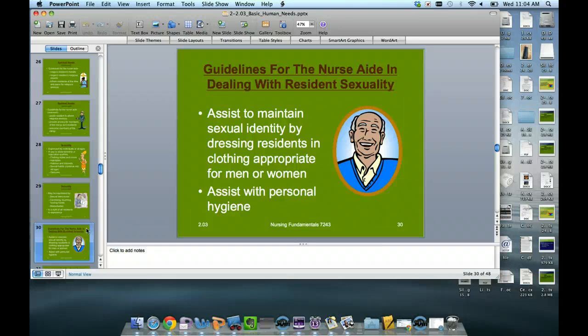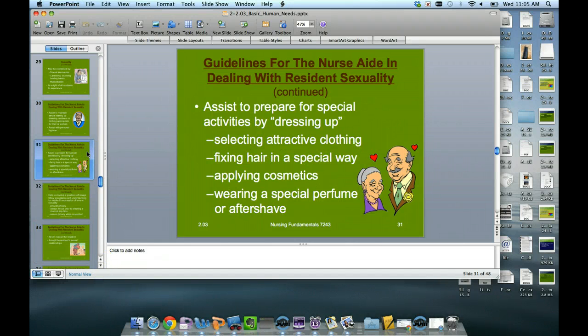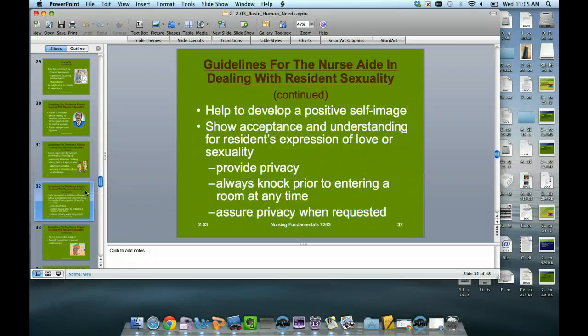Guidelines for dealing with our residents and their sexuality is to assist them to maintain their sexual identity by dressing them appropriately, be it male or female, assisting them with proper hygiene because when you look good, you feel good. Select attractive clothing. So you wouldn't put yourself in a plaid shirt and striped pants. Why would you dress your client or your resident that way? Fixing hair appropriately that makes them feel good. For women, applying cosmetics and putting on aftershave or perfume that's special.